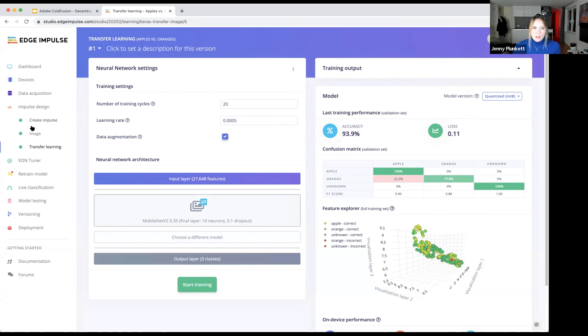And this basically takes all of our extracted meaningful features from our digital signal processing tab and trains a model to recognize those patterns that we want to see in our data. Is there an apple or an orange, or is there neither an apple nor an orange in our incoming image?